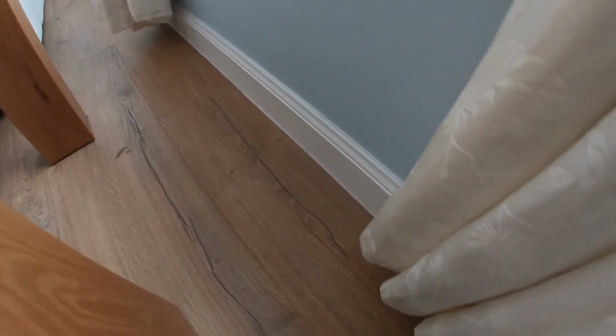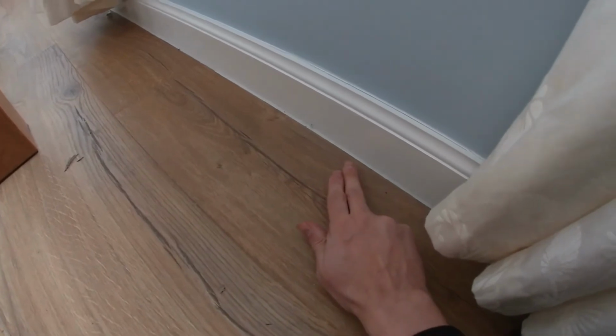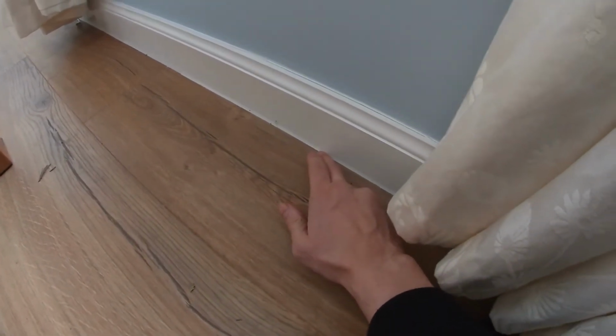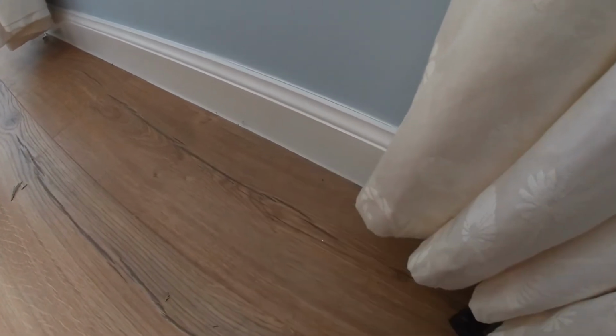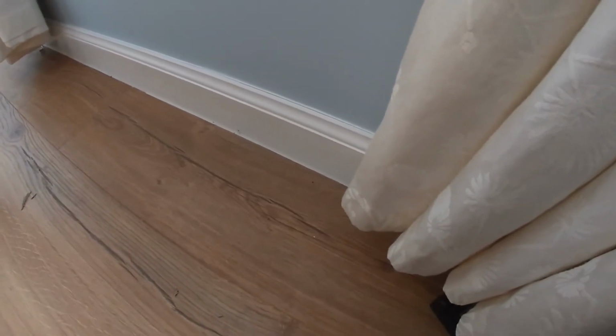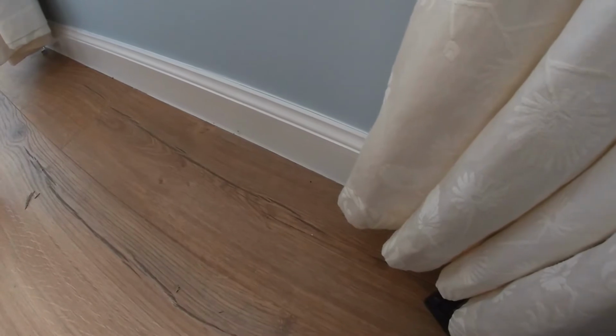So the other thing I noticed when drawing the curtains is that I get cold feet in this area. And the reason I get cold feet is because you get a draft right along the bottom of the skirting board. So what I've done here is add decorator's cork, and that prevents the draft from happening.